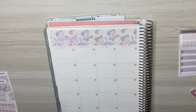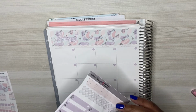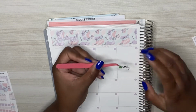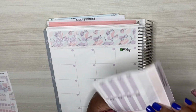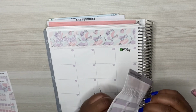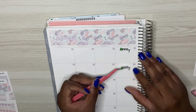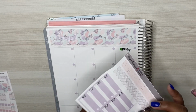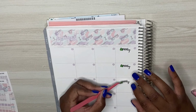I'm missing some stickers, which I know where they're at. So I'm only going to list these paydays here. But I am going to put down my paydays. So currently right now I am still claiming unemployment. I did start a job, so hopefully by September, I will be full-time at this job. I don't have a choice, because as much as I would like to stay home with my child, it's just not in the cards for me.